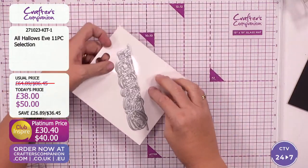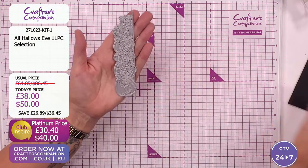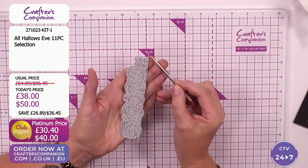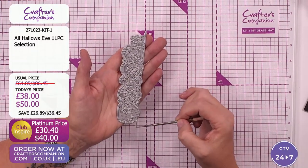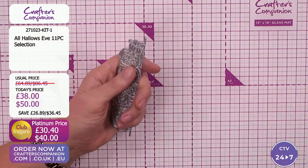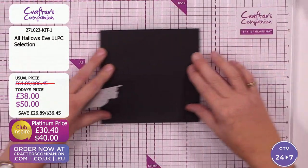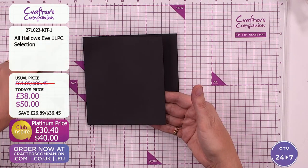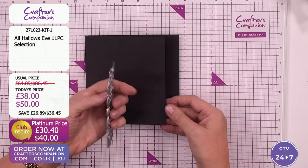So what happens with an edgeable is that it only has a cutting edge around one half of the die. So for this one, for example, it starts at the top here and it cuts around the outside edge of all the different pieces, and then it stops at the bottom. So anything along this side is going to stay attached to the card. All I've done is cut a piece of black cardstock down to 6x6 basically, which we can't get the whole 6x6 because ours is only 11 3/4 and a whisker long. So I'm not too worried that this is shorter because I'm going to cut this against it.